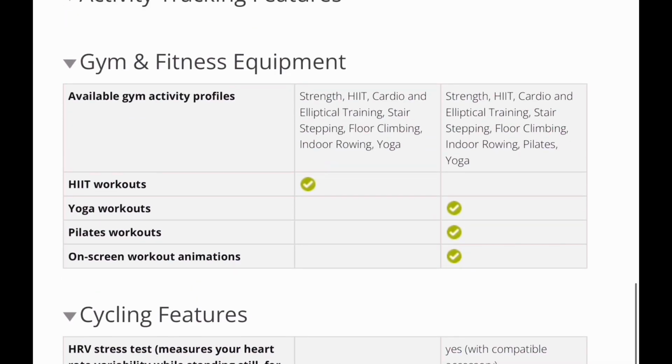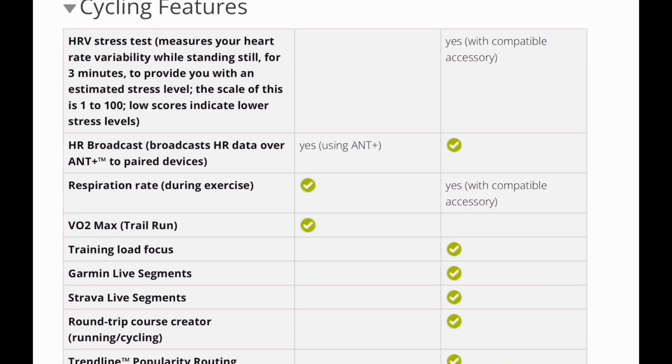Gym and fitness equipment. You're going to have a few extra sport profiles, but you're also going to get the yoga profiles, Pilates workouts, and on-screen animations if you actually want the watch to tell you what Pilates movement to do next or yoga movement to do next, and so on. Cycling features. So stress test, I think, requires a compatible chest strap, so we're not going to look at that. It says VO2 max trail run is only available on the Instinct 2, but I think that's a mistype because the VO2 max for trail run was introduced on the Fenix 6 quite a while ago.